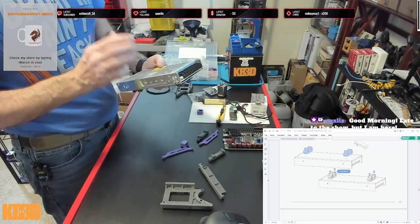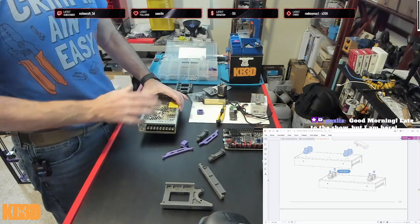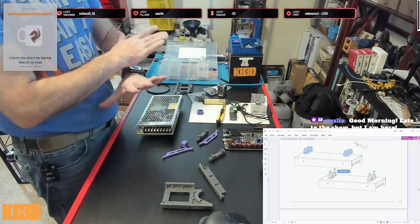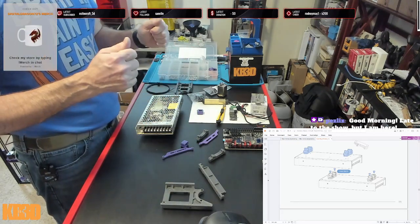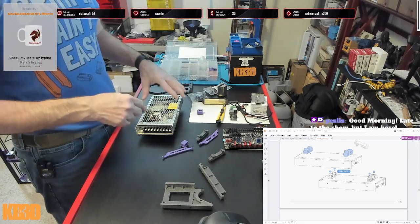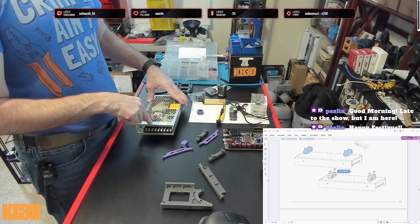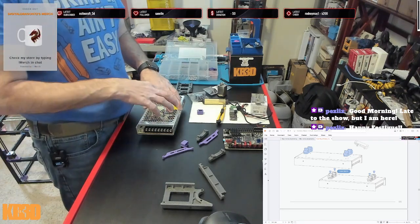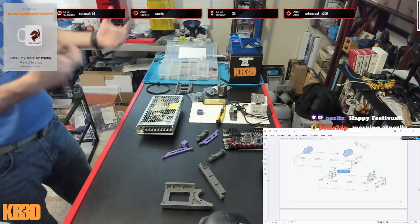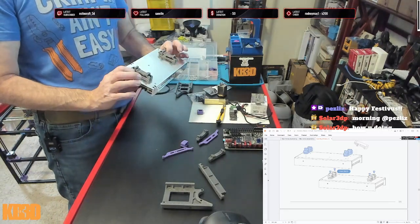So just be careful. The other thing we're going to do is once we get everything mounted, we're going to do the 110 wiring, and then before we do anything else, we're going to put a voltmeter on it and make sure that our outputs are 24 volt and not higher or lower. Or in the case of our 5 volt, we'll make sure that it's doing 5 volt, not higher or lower, because we don't want to blow any downstream electronics because we're pumping out too much or not enough.